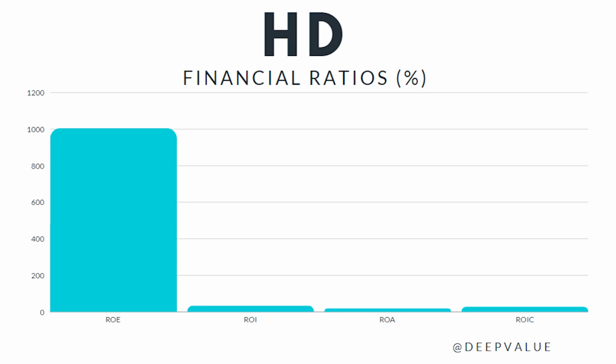Moving forward, let's look at the return metrics to see how well the company is utilizing its resources. The ROE is 1005%, which, just like the debt to equity ratios, this return metric is distorted by their huge buybacks, reducing the shareholders' equity. So I would take this ROE with a grain of salt.